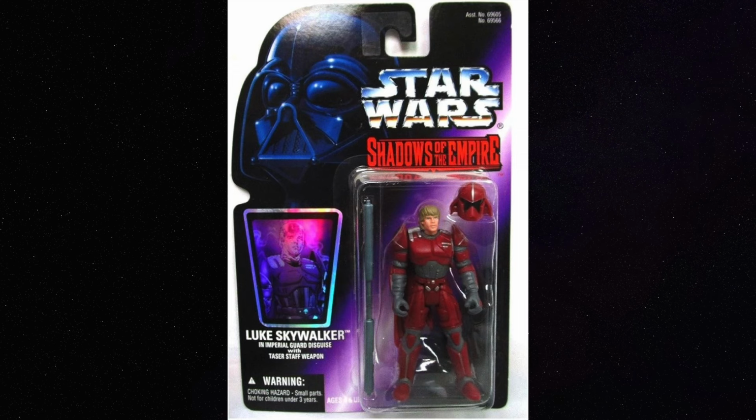I love the outfit, I love the disguise, and it's one that I think would go great in Black Series form because we've really only ever got the Power of the Force figure, which is, what, a 5 POA figure, so in modern articulation, I think that that design would come out incredible.